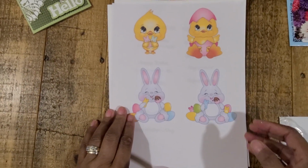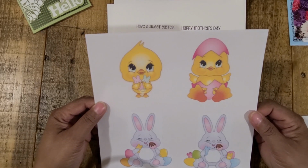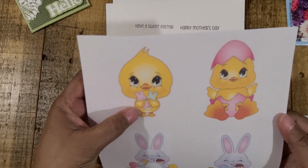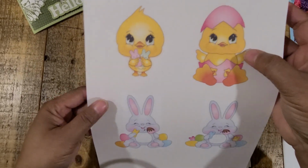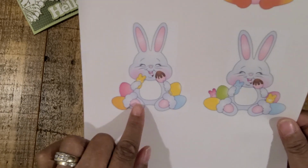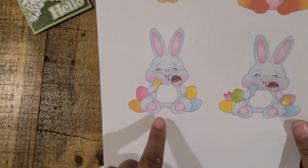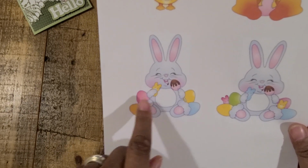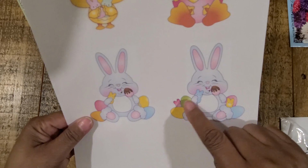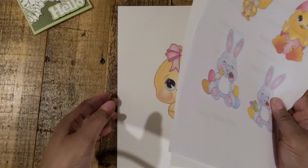So here are the adorable images that just came out that were released by Kathy over at Peachy Keen. These are so adorable. So you've got this little chick holding these little peeps. And then you've got this little baby chick that's just hatching. So cute. And then you've got these two little chubby bunnies eating peeps with their Easter eggs. And the thing I like about these two, you've got two different designs. This one's holding a little yellow peep, and then the eggs are different colors. And over here, you've got a blue peep, and you've got little peeps on the side peeking out, with more Easter eggs. So adorable. And then there's one more image.